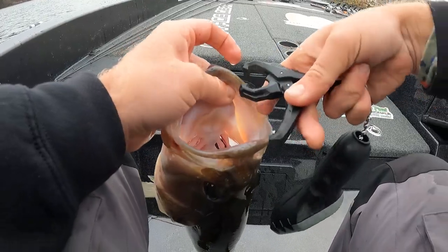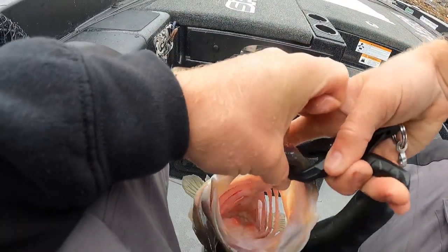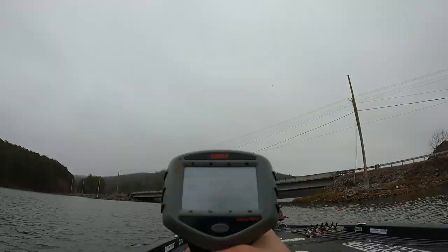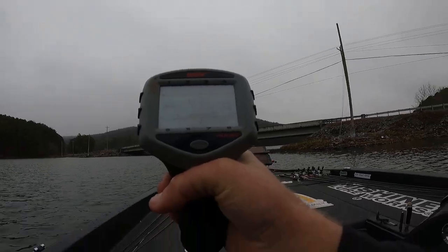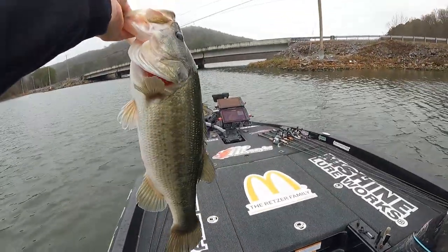It felt like I ran into something, or like it just got stuck on a log down there. But I was active targeting over there, and I knew there wasn't any kind of log or anything. Oh yeah, guys, that's a nice fish. It's a little bigger than I thought. 436, almost 440. Yep, 436.